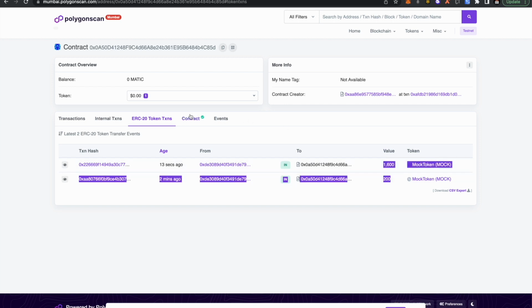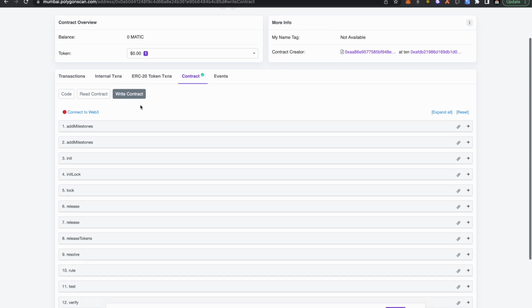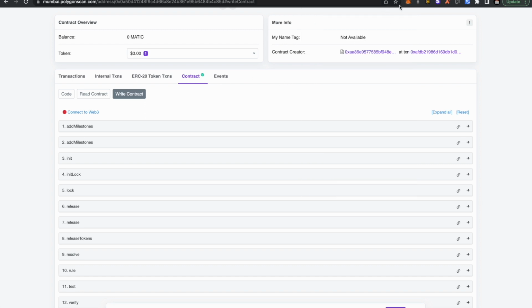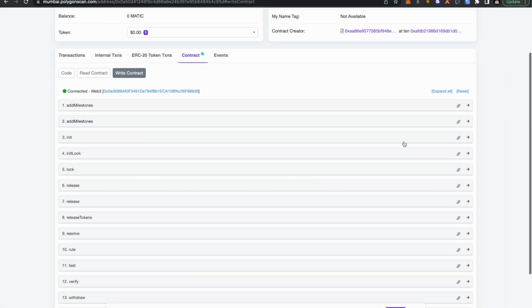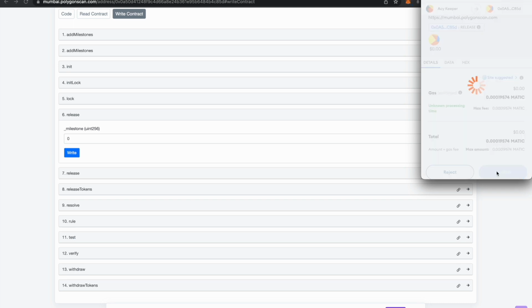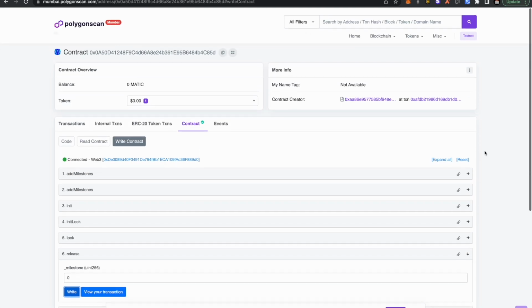but we can release one milestone. So I'm gonna show you guys how we can release one milestone here. So I'm going to connect. I'm just going to connect here. Okay, and I'm going to release the first milestone, which is index 0. This milestone should send to my developer or my freelancer 500 USDC or MOC tokens as stated in the deal.